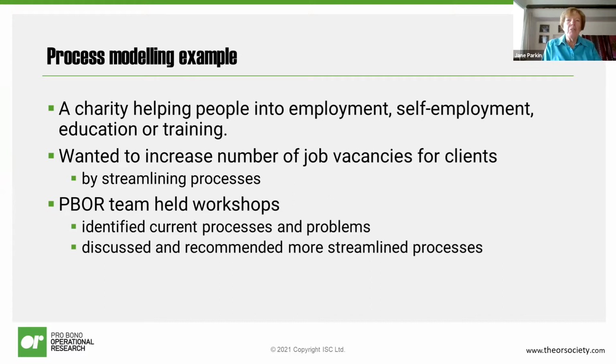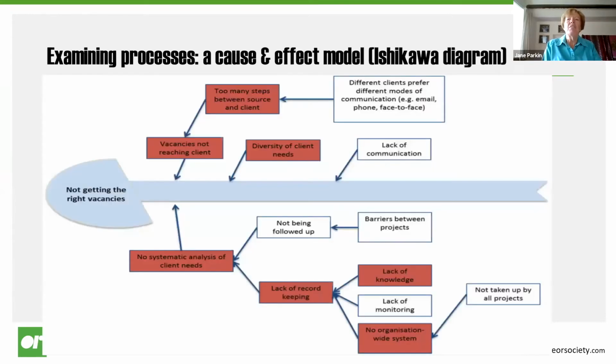So if we look into this in a bit more detail, I don't know if you've come across this, but it's a very nice, simple model that anyone can use. It's called a cause and effect model. It's sometimes called an Ishikawa diagram because it was invented by a Japanese guy called Ishikawa. I'm pretty sure it was to do with car manufacturing in Japan.